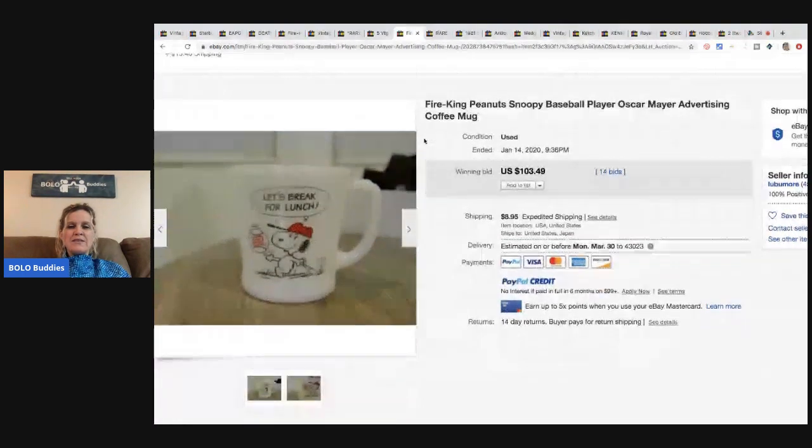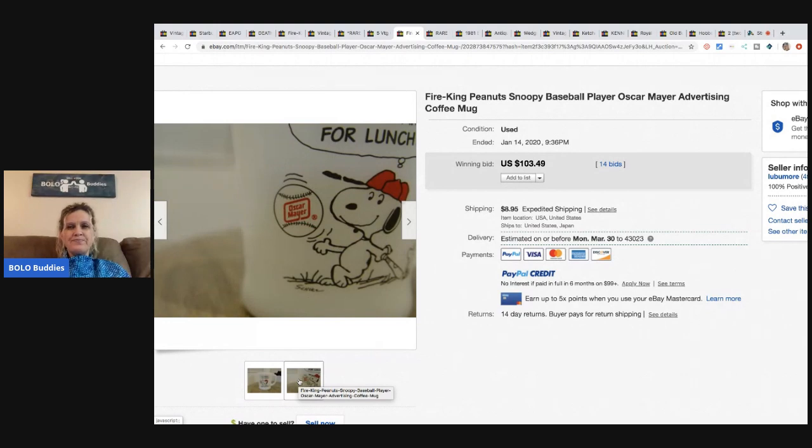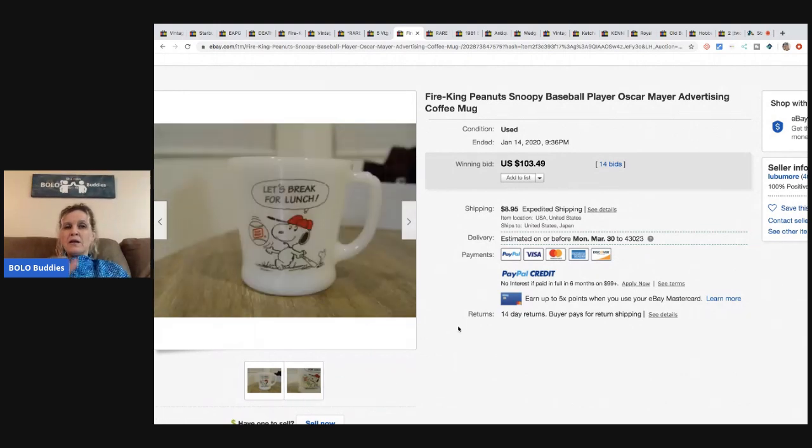Here's another one. This one's a Fire King also. It's got Snoopy on it. And again, I'm not sure why these sellers are not including a picture of the bottom. I'm so sorry. This one sold for $103.49 with 14 bids plus shipping.